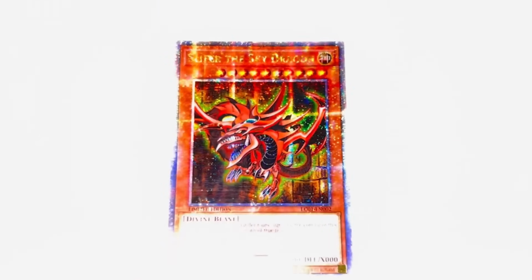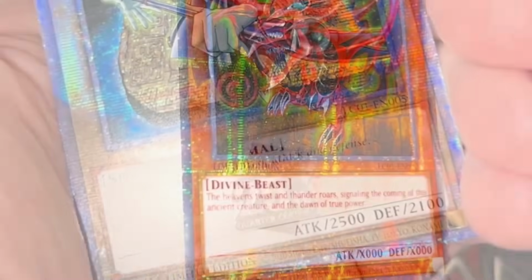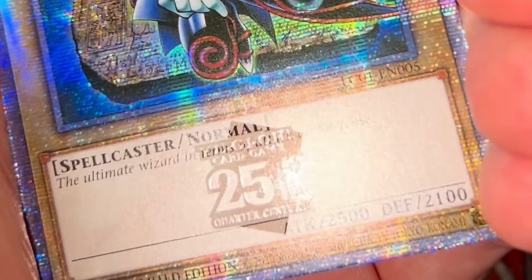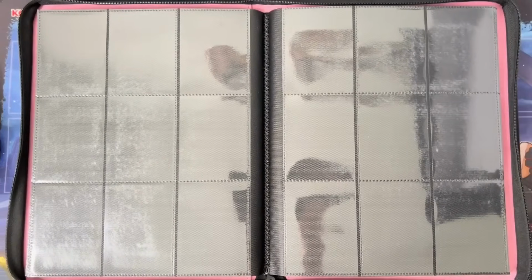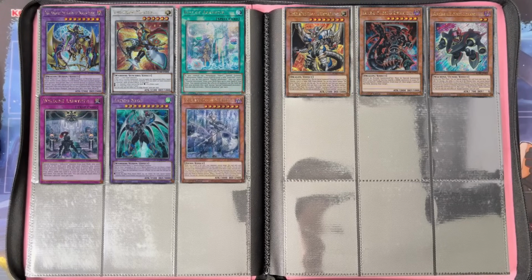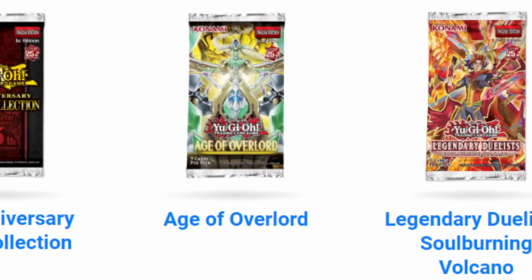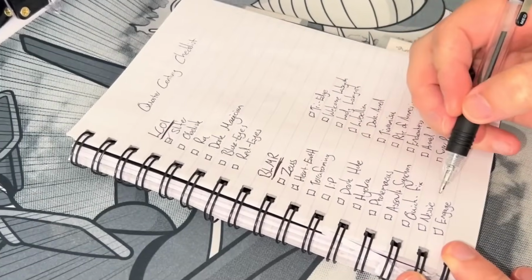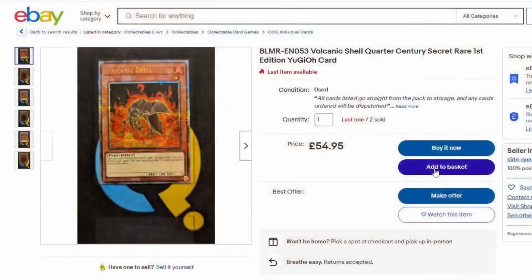This is Yu-Gi-Oh's newest rarity, the Quarter Century Secret Rare, designed to celebrate the 25th anniversary of the game, and it looks incredible. What would look even more incredible though is a completed set of every single one. With hundreds of different Quarter Century rares being released throughout the year, the collector inside of me sees this as the perfect challenge, so we're going to attempt to collect every piece of this shiny puzzle one by one.